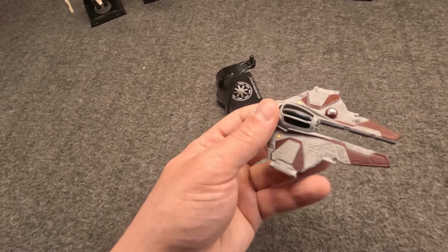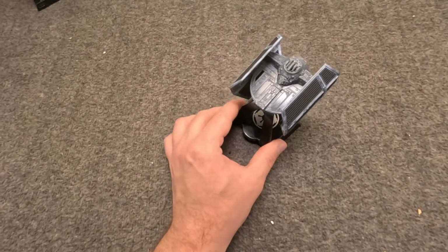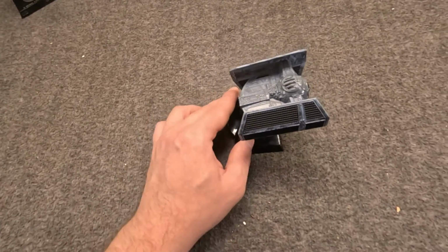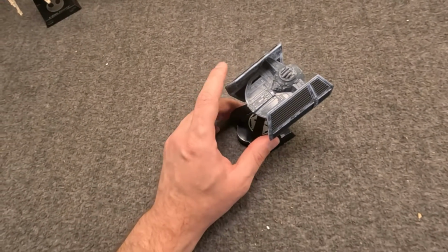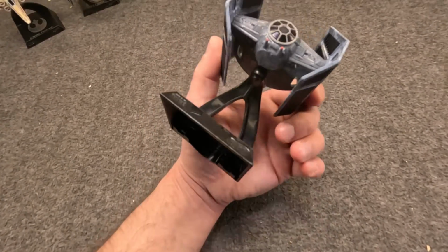But number 5, let's see. Darth Vader's TIE Advanced X1. Kind of like with the Interceptor we just looked at, it's a little front heavy. Almost every model of the ship, because of its design, is front heavy. So just be mindful of that.